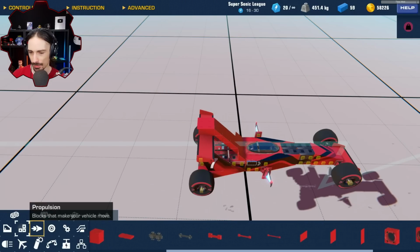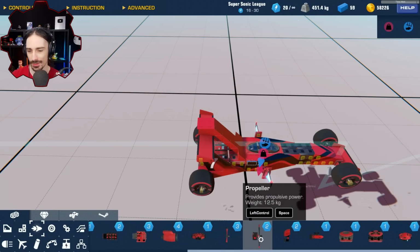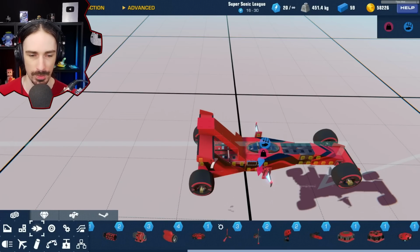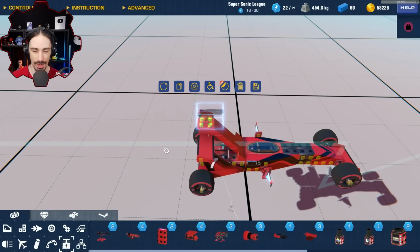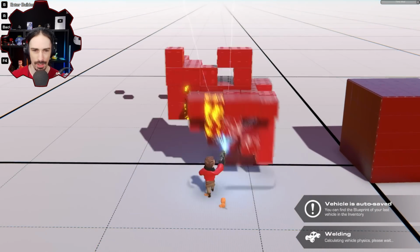Let me delete this rocket real quick and let me just see. This will be a little bit more of an objective measure because an explosion is so difficult to be consistent with. If I use a smart cannon instead, I can fire individual bullets at these blocks and I can see the difference.